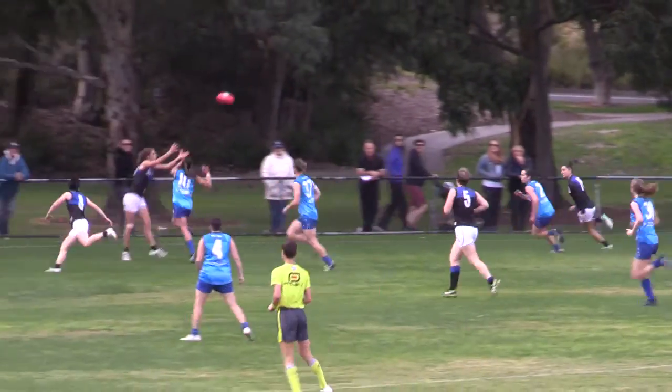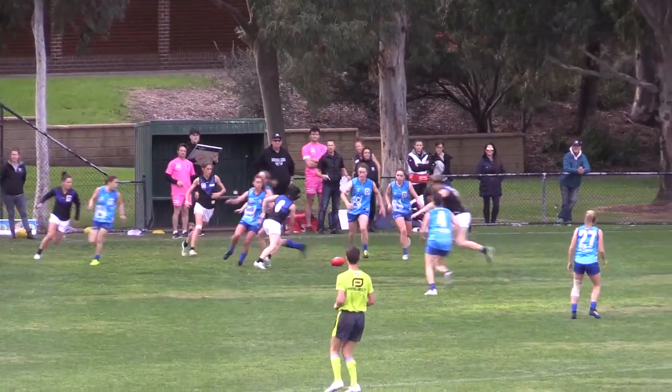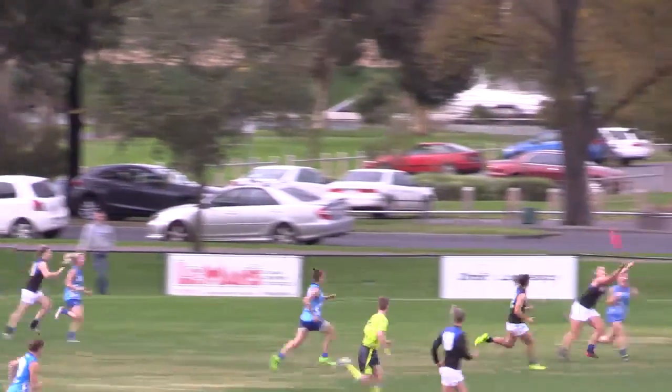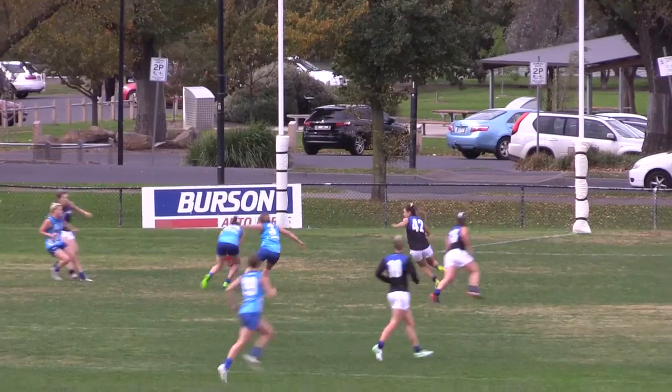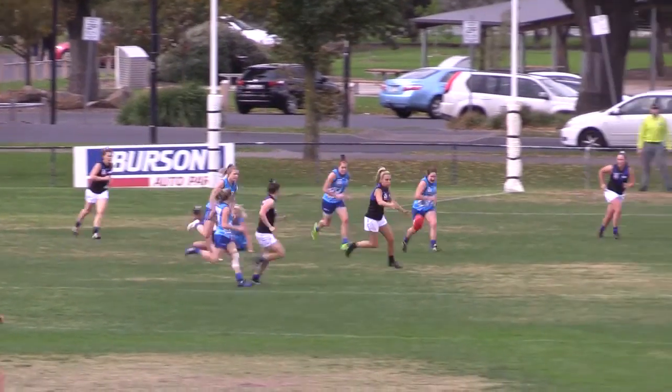Ball in the hands of Pound, gets a quick hand pass away. No clear possession, good solid tackle laid there by the Spurs. On the outer side, it's gathered now by Shelley Scott, who runs clear. Kicks in towards the forward pocket. Opportunity here for Spurs. They've got the numbers. Quick kick off, beautifully smothered off the boot from Casley.